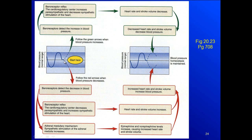Now, let's talk about what happens when it drops too low instead. So instead of going too high, now we're going too low. Baroreceptors are just pressure receptors, so they detect a decrease in that blood pressure and basically report it. Still the medulla oblongata in the cardioregulatory center, it'll start to decrease parasympathetic and increase sympathetic. Sympathetic is fight or flight. What's going to happen to your heart in fight or flight? And remember what started this. In this case, my blood pressure is too low, right? So I need to decrease parasympathetic and increase sympathetic, fight or flight.